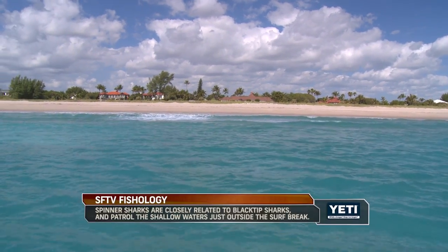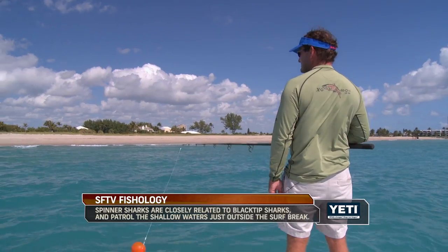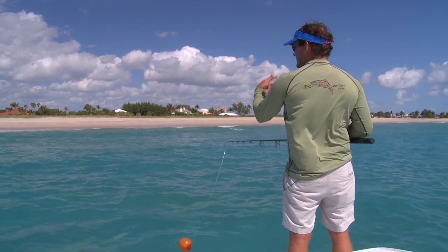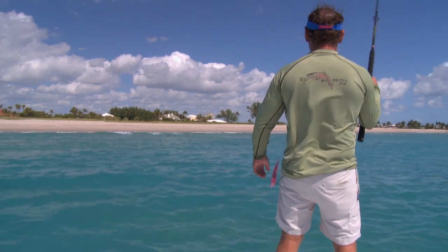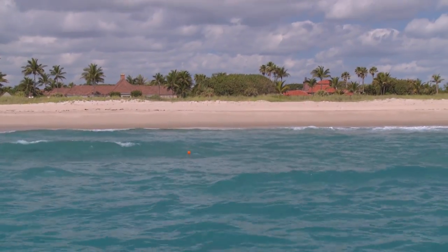We're gonna cast out in front of them and just let the bait soak there, and should get a bite within a minute or two. That's all sharks right there, isn't it, Greg? Yep. Wow. Like 40 feet from the beach. Yeah, there's a bunch of them coming this way, too. Yeah, man, look at that. That's solid spinner shark. I'm gonna throw this bait right in there and wait for the bite. Looks like a good spot. I'd say that's a good spot. Right in the middle of about 400 of them.